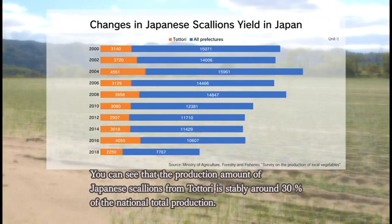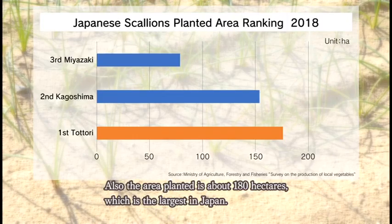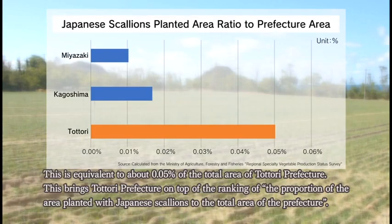You can see that the production amount of Japanese scallions from Tottori is stably around 30% of the national total production. Also, the area planted is about 180 hectares, which is the largest in Japan. This is equivalent to about 0.05% of the total area of Tottori Prefecture. This brings Tottori Prefecture on top of the ranking of the proportion of the area planted with Japanese scallions to the total area of the prefecture.